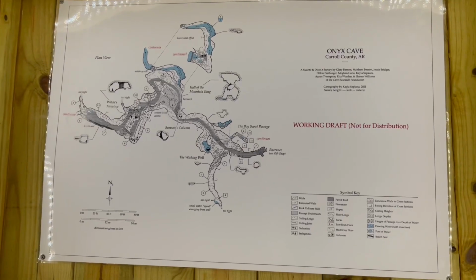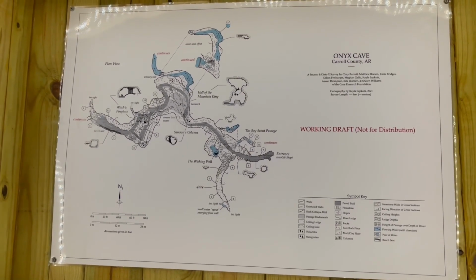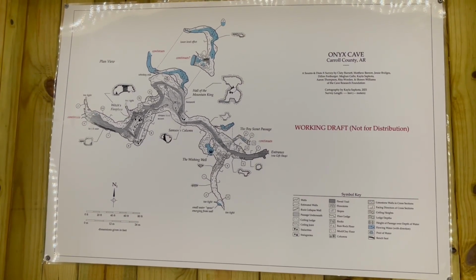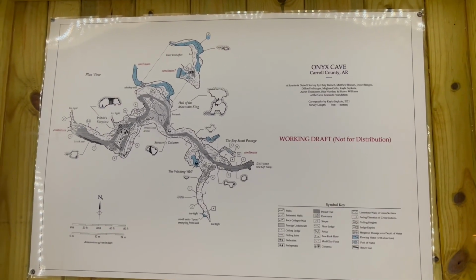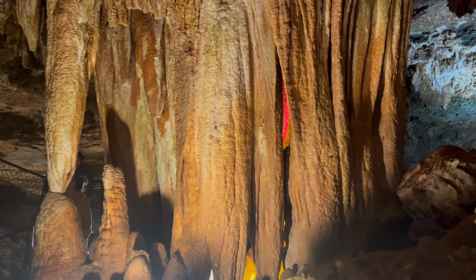Look at this, guys. This actually shows some of the continuations of the cave, and it's pretty fascinating. So at some point, could these be available to us? Maybe, we'll see. This is the first time that I've seen this down here, though. This is very, very cool. This was just done in 2021.